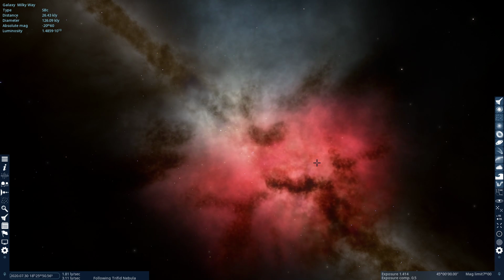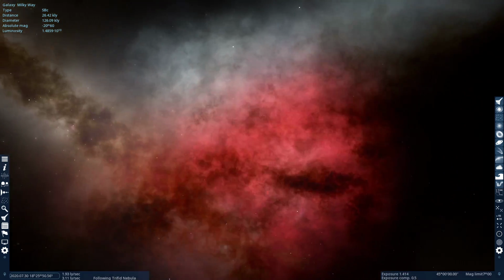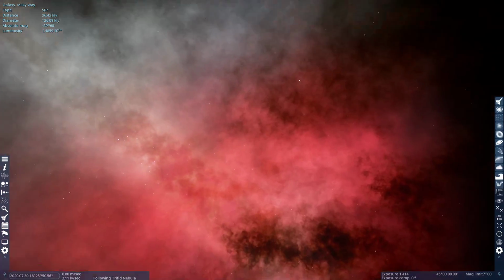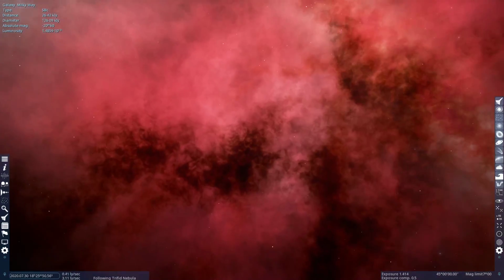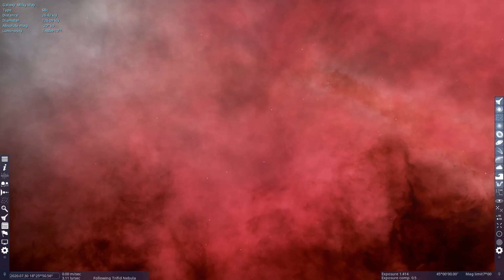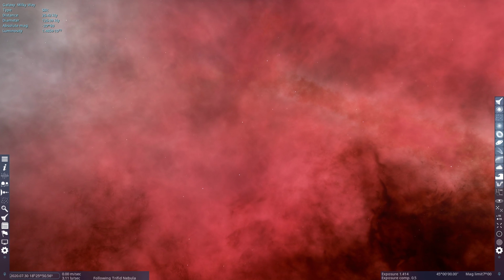So here's the Trifid Nebula, and like a typical nebula, it's made of gas and dust. There are some stars that are, I guess, in it or behind it. We can't really see many stars in it right now. But it is this beautiful glowing, these clumps of dust can form new stars. And when those stars are born, their light breaks apart all the little atoms in the cloud.